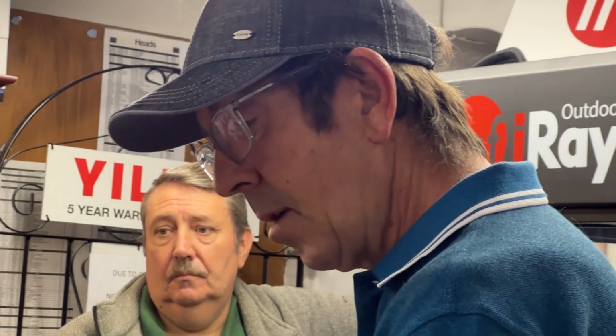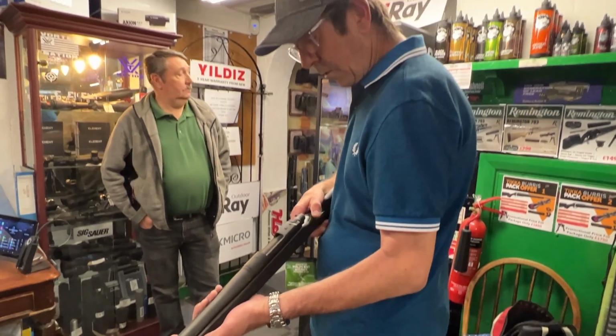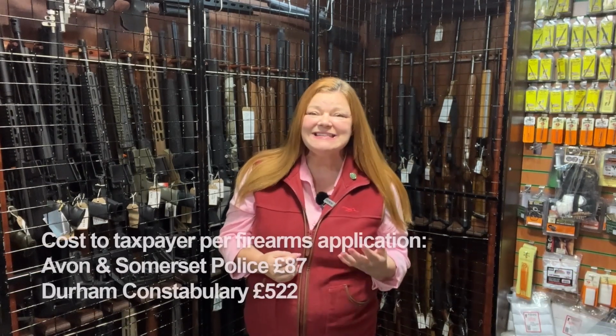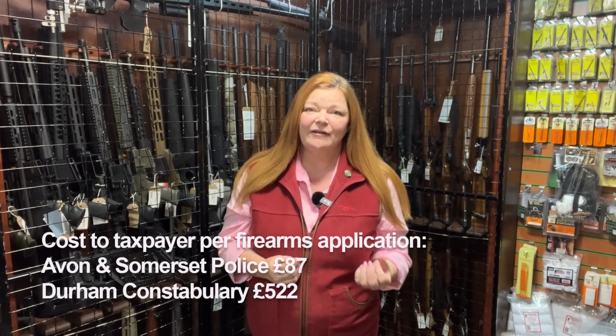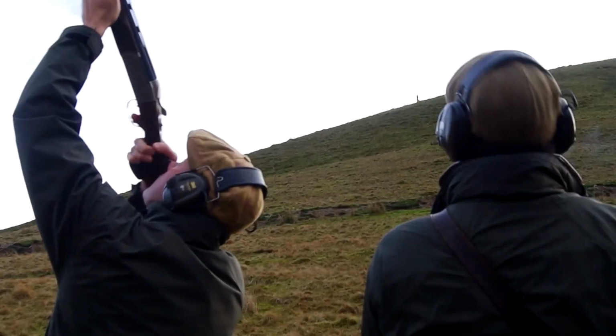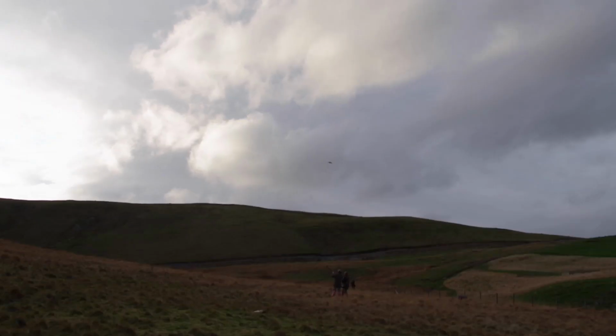In a new report, BASC finds major inconsistencies in the service provided by the 42 separate firearms licensing departments in England and Wales. The figures show that the cost of processing firearms licence applications can differ between police forces by up to 6 times, as little as £87 in the Somerset and Avon area, but more than £500 in Durham. BASC says firearms licensing inconsistencies are symptomatic of wider police failures.